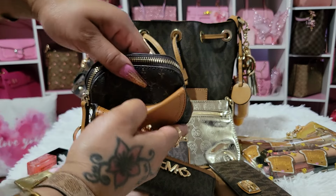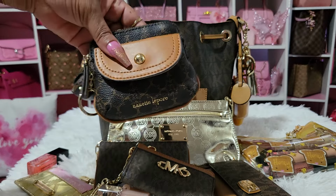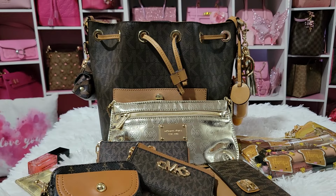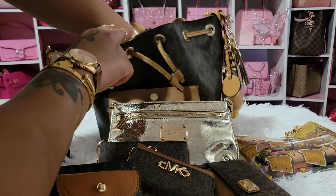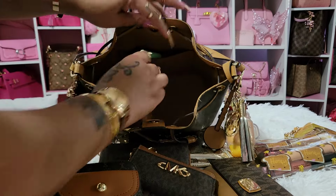And then you also can put something back here if you wanted to. There's a little slip pocket. And she did come out with several colors. There's one that's really colorful that also reminds me of Coach. And then this is the bucket bag and the inside of it.